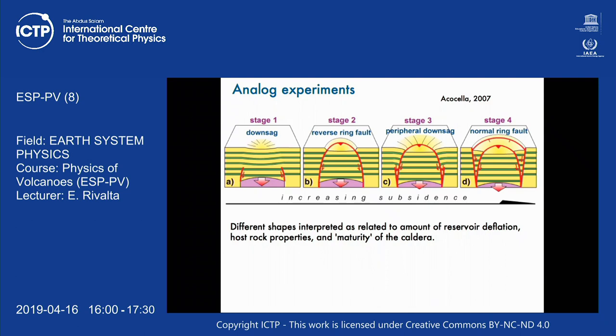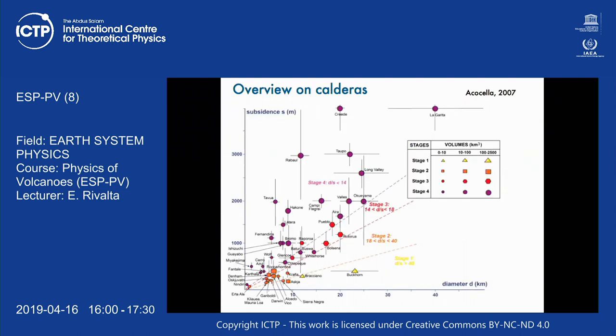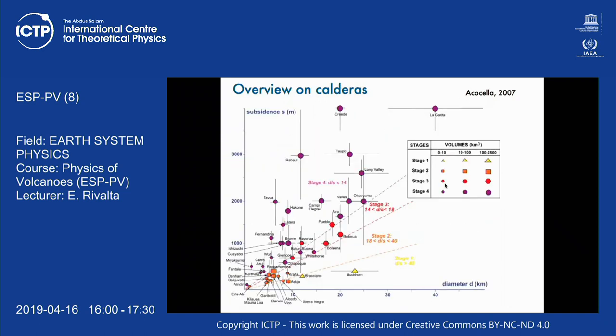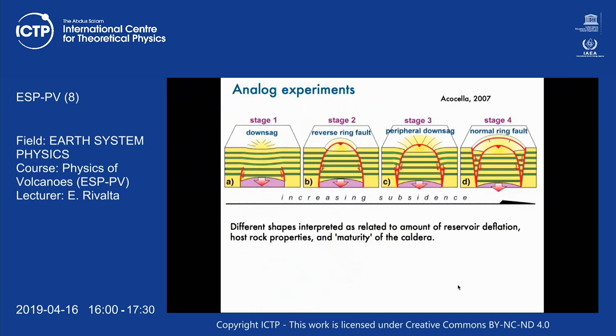Yeah. So this is actually seen in many calderas. And here in this graph, I like this graph very much. Basically, a lot of calderas around the world are collected and shown in this graph to show the stage of development, so stage 1, 2, 3, 4, again, depending on subsidence and diameter. It depends on the diameter of the caldera and the amount of subsidence. The amount of subsidence is this at the top, how much they subside.